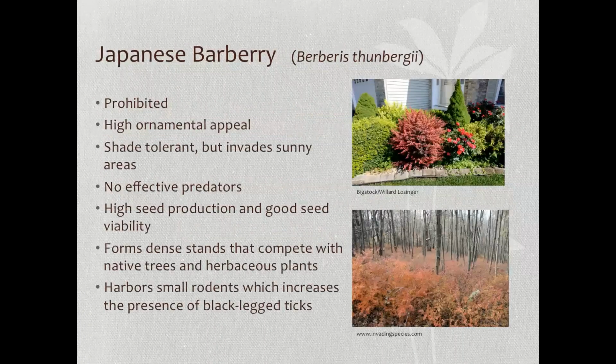So here's our first one, really common. Everybody has seen this one. I can remember this from when I was a kid, seeing this plant, the Japanese barberry. It has a lot of ornamental appeal. It's shade tolerant, but once it gets into those sunny areas, take a look at what happens down in this picture. You can just see that it absolutely takes over and it outcompetes just anything else that's trying to grow under there. Not a lot of natural predators. Again, it hasn't co-evolved here.